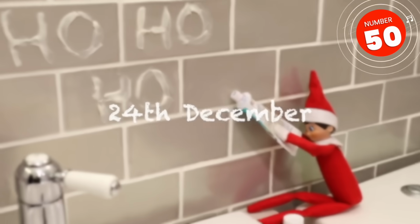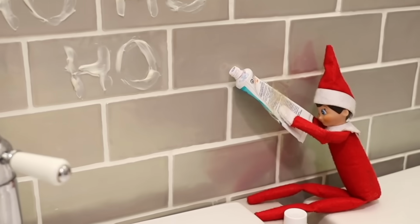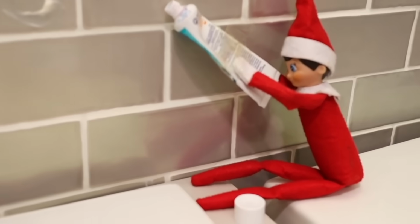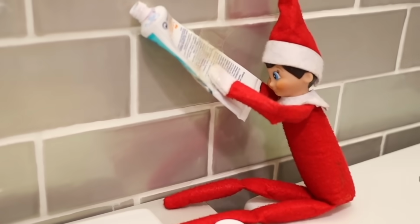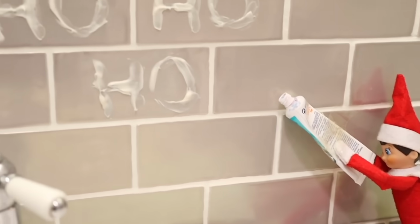And on Christmas Eve, we found our elf in the bathroom. It took ages to find him, but he was there with the toothpaste and he had written "Ho, ho, ho" on our bathroom wall. Sometimes on Christmas Eve, he'll also bring our Christmas Eve box, but it just depends.